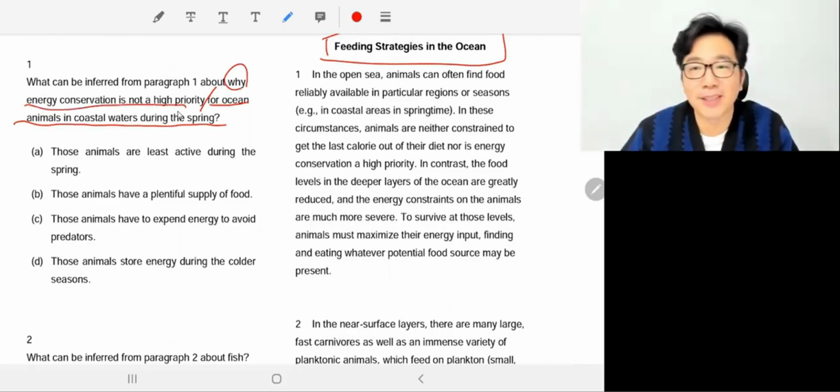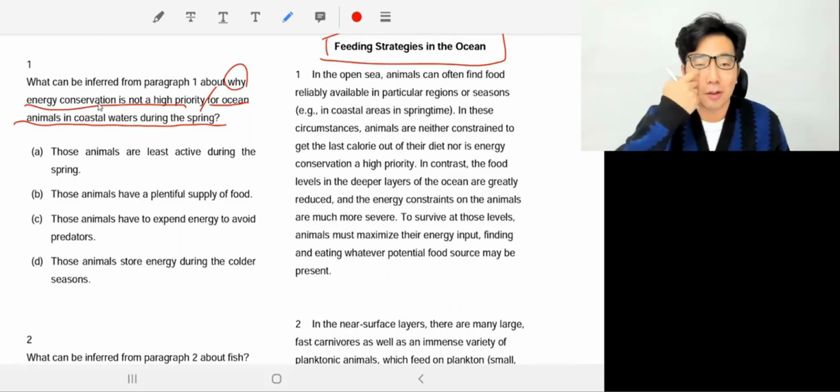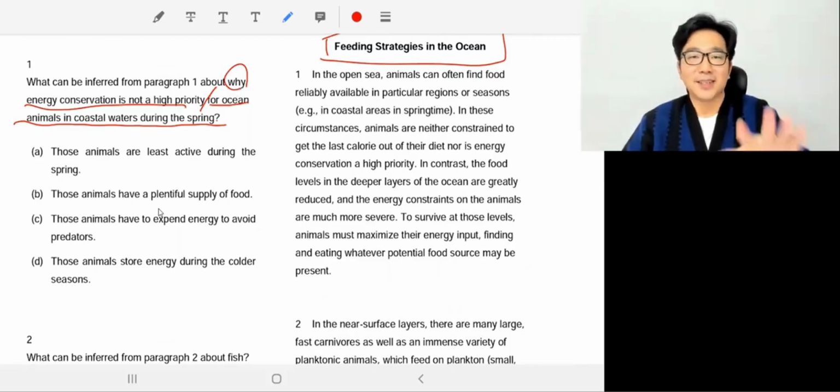Sorry, I laugh because it looks like a common sense question almost. Like, why would you not worry about energy conservation? Because you can just get food whenever you want. Is this a common sense question? No. Calm down. Stop, James.